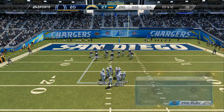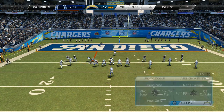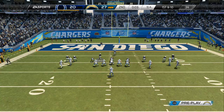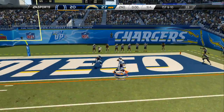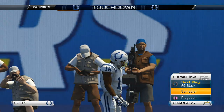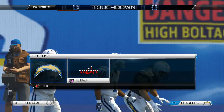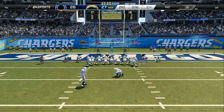Coming up to the line of scrimmage at the 11. Let's go, Mexico! He's looking to the right. Touchdown. Well, here we are. It's a tie game now. We'll see how the teams react to it. Will it be positive or negative?